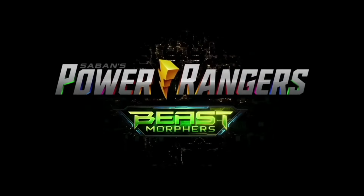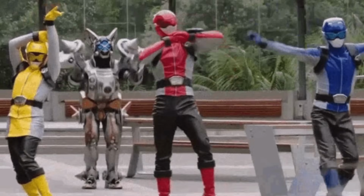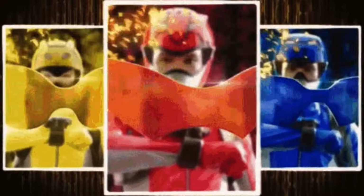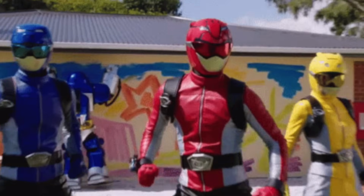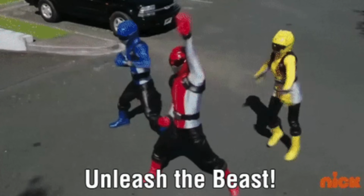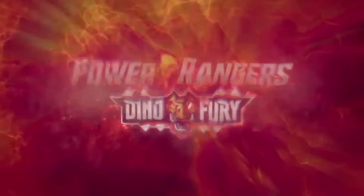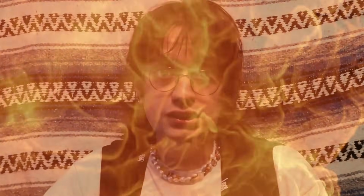For Beast Morphers, spandex is over. And now we have leather suits. Zipper in the front, very jacket-like. Helmets that combine animal theming with sunglass-like visors. They also all got sleek black leather pants. Unless you're gold and you have thigh pads, you know, protection. No more shoulder pads. Wait, Silver has them. Silver has shoulder pads. Still the best. We also have backpack straps in the front where, you know, they can, ouch, they can tap that and spawn a weapon. For Dino Fury, dinosaurs again.